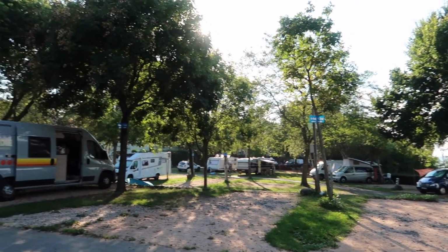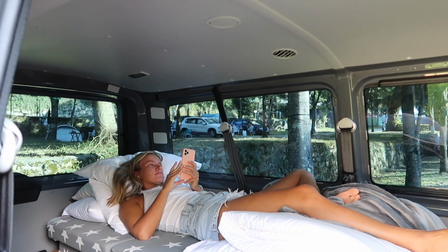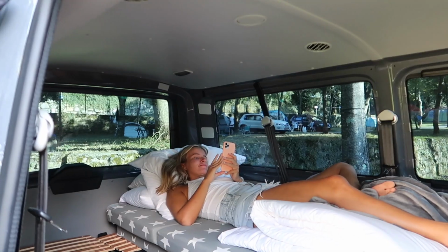It's really beautiful. And yeah, we're just planning to spend the night here, and then tomorrow we want to get some hours down and get going and just move a bit further. And Julia is living her best life in the back of the van.